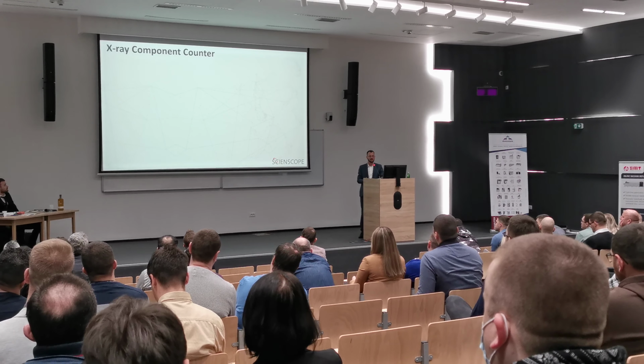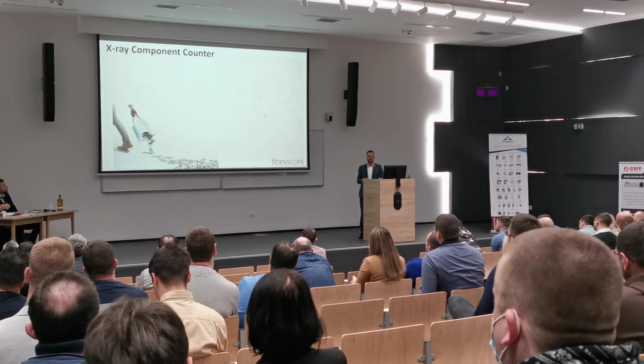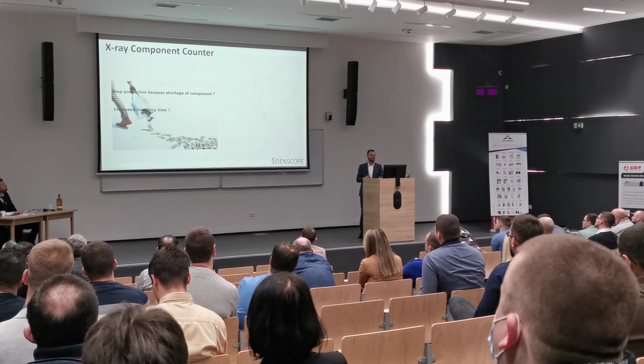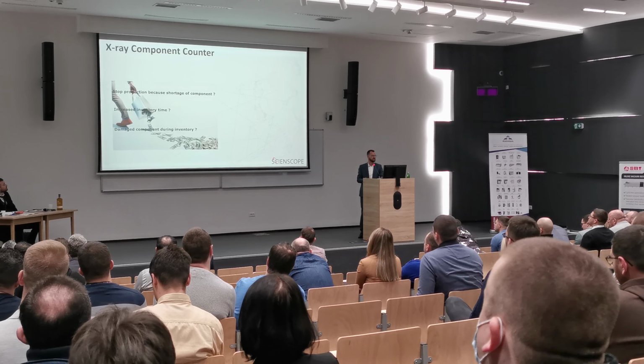And the last piece of a component management solution that you need for good traceability is to know how many components you have. So you can prevent line stops, you can prevent long inventory times, and you can prevent a lot of additional costs that can appear if you don't have a good inventory.